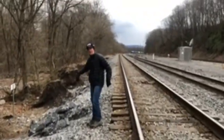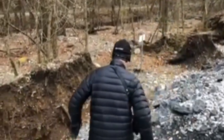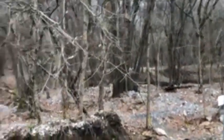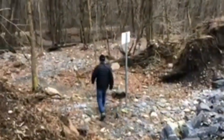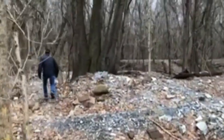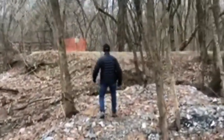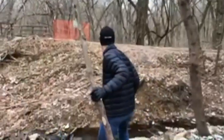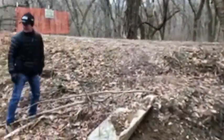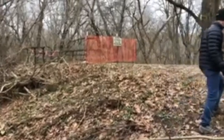Now we're going to have to come down off the rail bed. We've crossed over the water. We're going to hook back into the trail at this point. There's a couple of areas here where you can cross over. We're coming back up to the trailhead.